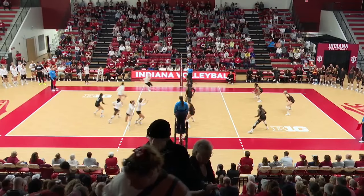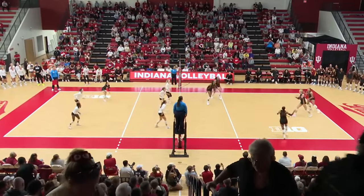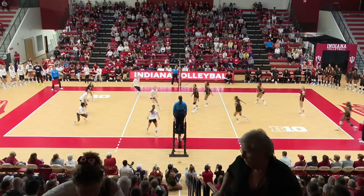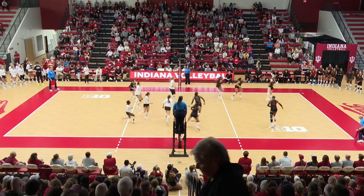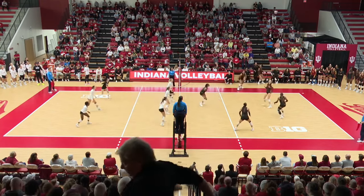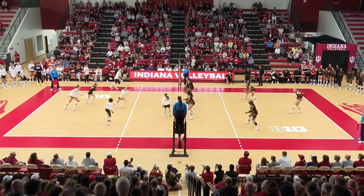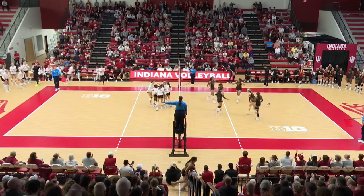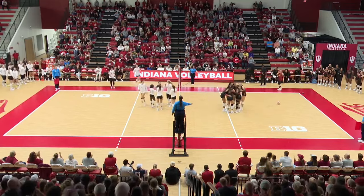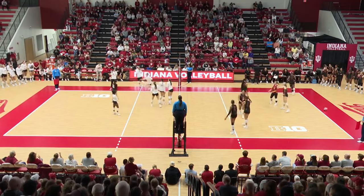Service from USC. Hayworth the set, far side sell. And that one is still kept up by USC. Thrown over the net by Fonwina. Hayworth set, back set, Vickers hits it. Good dig by Batenhorst. Now it's going to be a free ball over to the other side. Gary to Hayworth, over far side. Saris finds the floor. And Maddie Saris with her first kill of the game.